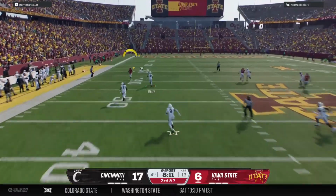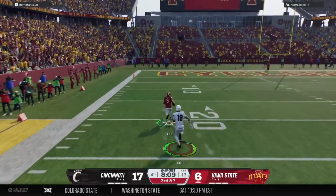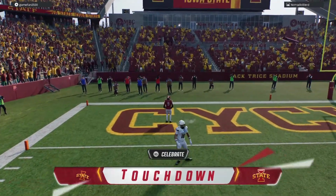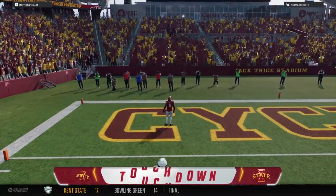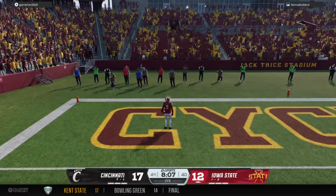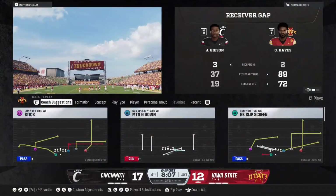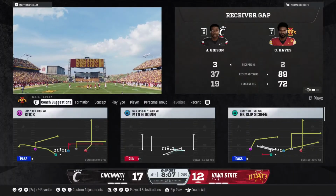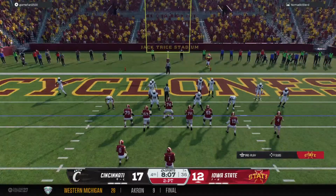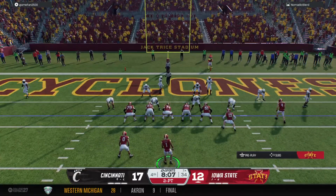Going to throw it over the top of the D. He's got it inside the 30. Speeding down the left side. And he eluded the defense, and he'll take it all the way. Touchdown, Cyclones! Now they'll try to get the 2 and make it a 3-point game late.